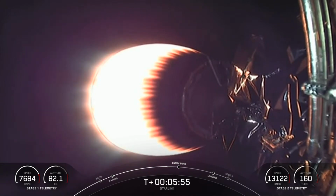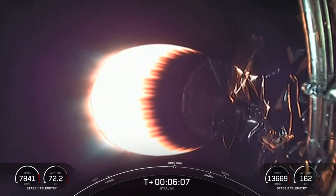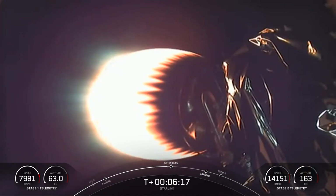And we're about 30 seconds out here from entry burn. As a reminder, Falcon 9 is equipped with 4 hypersonic grid fins positioned near the top of the first stage, that guide it back during its re-entry to the ground.